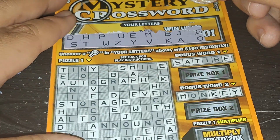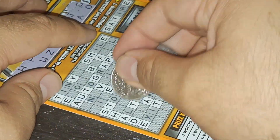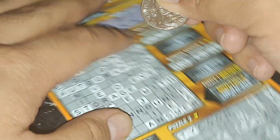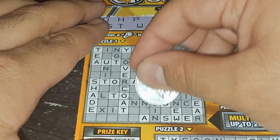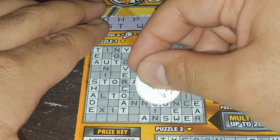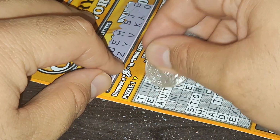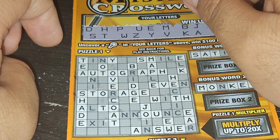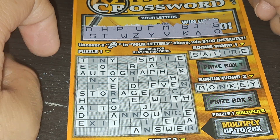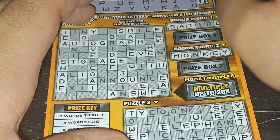We got an O, but does it do anything? Let's see. Does it do anything or not? Oh, almost scratched the C, sorry. Almost scratched it, but thank God I was careful. But that is it for the O's. Nothing else. All right. Oh yeah, G-O as in go. Go, go, go.